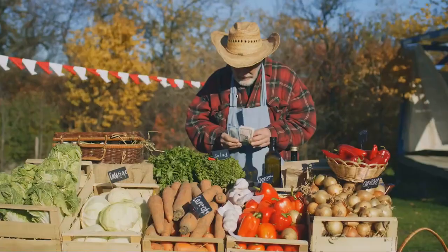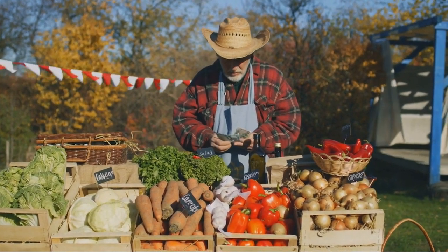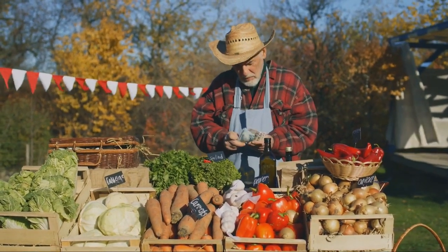Whatever you have a green thumb for, you can grow and then you can sell either at a farm stand on your own property or at a local farmer's market or swap meets. And of course, you can always advertise online. Be aware though that a lot of people are growing their own produce, so you might have some hefty competition. But if you can find something that no one else is growing, now you've got a market.